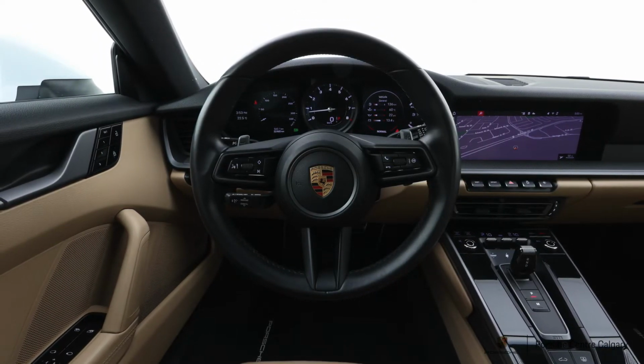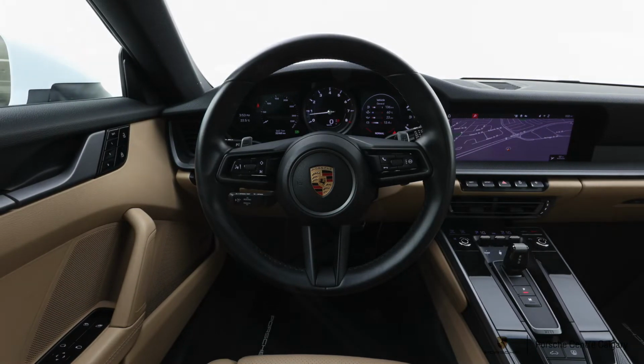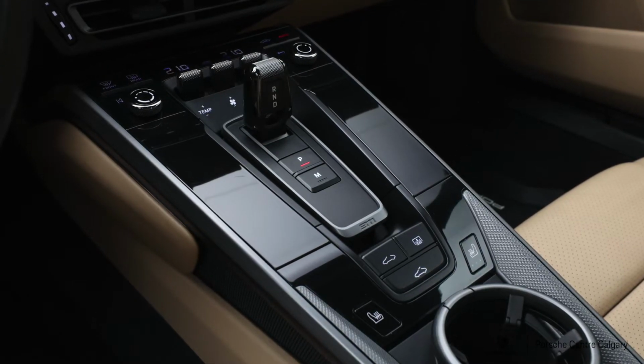And you can even do geotags, so it knows when you're home and will automatically raise the front up without even having to press the button. So some pretty cool stuff there.